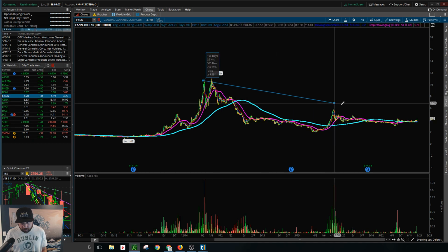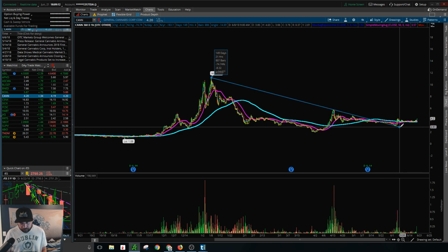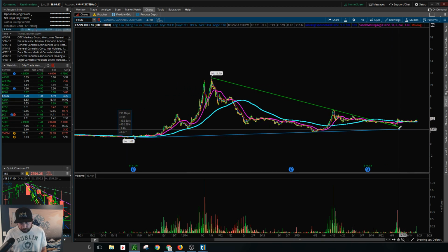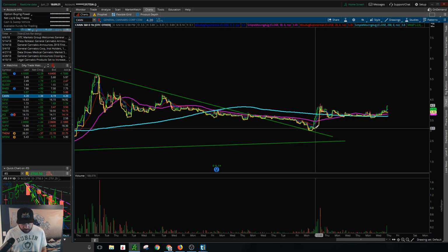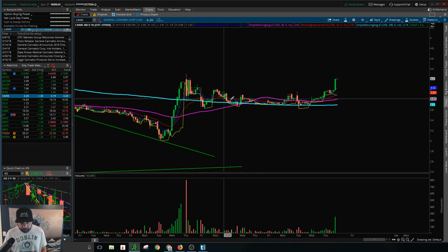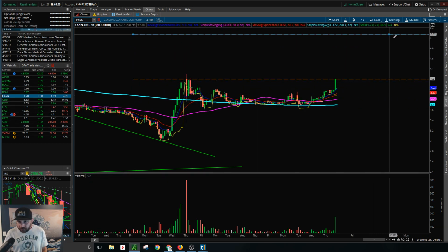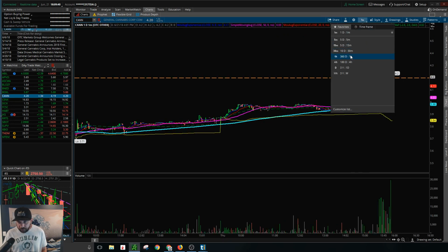Let's look at the overall pattern. I'm going to go from up here, from way back here. So we're out of this triangle, but we're not really out of the woods yet. This might be making some kind of cup and handle. But you've got hourly resistance right around here, and you can see it's right at it. It's right at hourly resistance now.